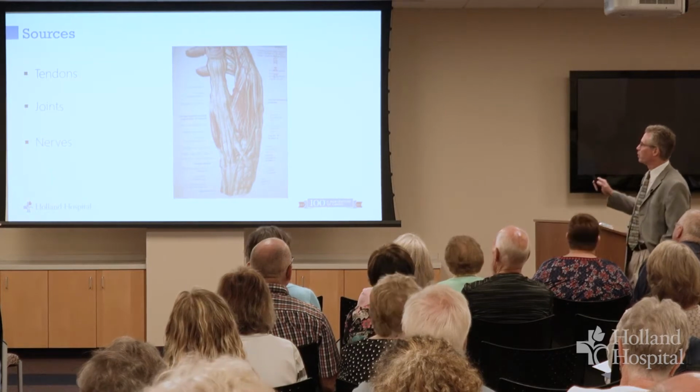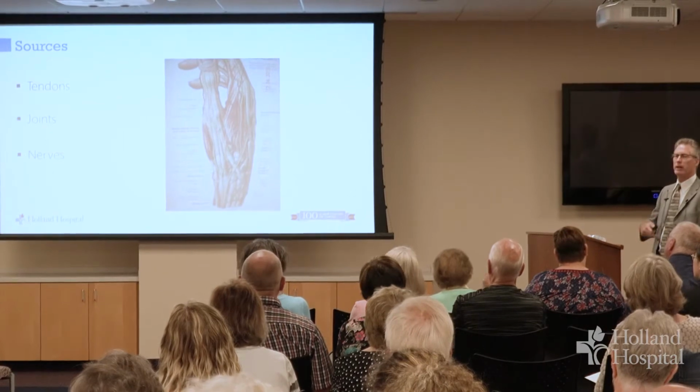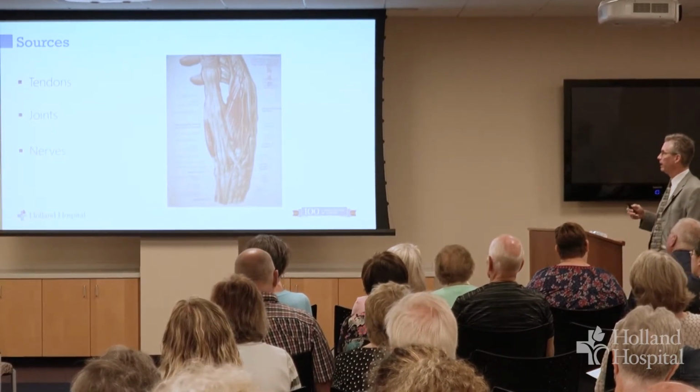So in general, we're kind of looking at the three main structures that are going to be running through the area that can be sources of pain on that side of the hand.